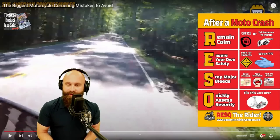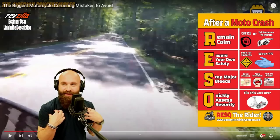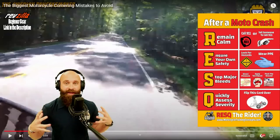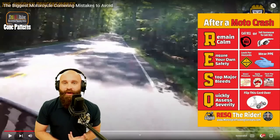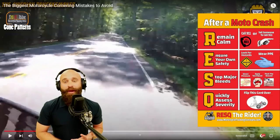So remain calm first and foremost as the rider behind us. It could have been our loved one. We start to panic. Oh no, the love of my life just crashed. Not the bike, but the woman. And you're starting to panic a little bit. So we need to call 911 or tell someone to call 911. Thankfully, the guy that comes up says, you want me to call? Perfect. Love it. Probably a smart rider.